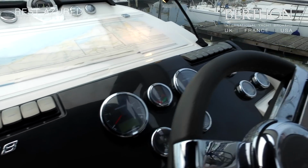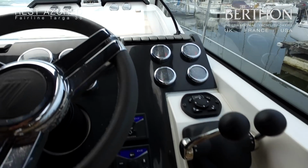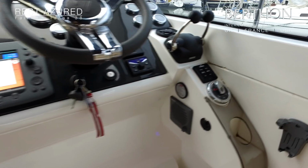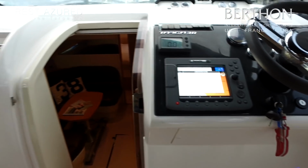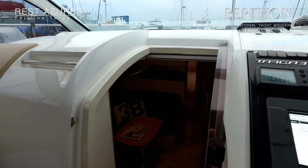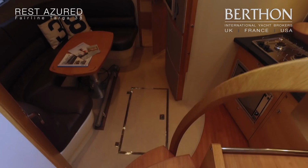Nice sports steering wheel, and this boat is in her second ownership, always been owned and cared for in the UK. She's fitted with a bow thruster as well for aiding manoeuvrability, especially in berthing situations, and she's running at 118 hours on the clocks at the moment, so quite spare and light usage.